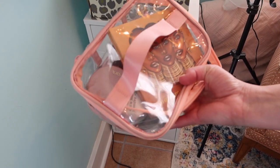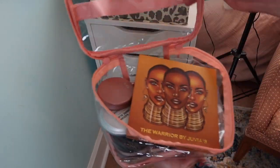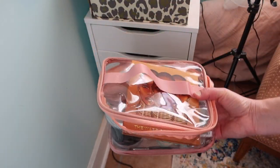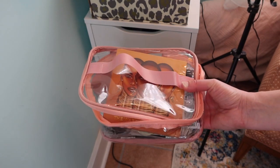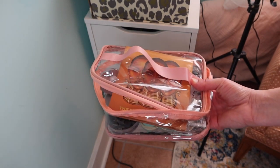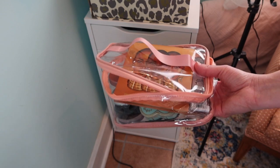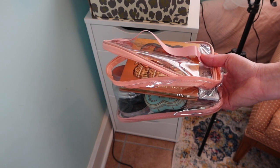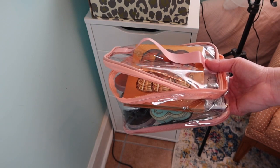We'll start with this first. This is just a makeup bag that I took when I saw family, so we'll put it away and talk a little bit about each product. I'm not intentionally going to get rid of anything, but as we put things back, if I see something that I think I can pass along, we'll go ahead and make those decisions.